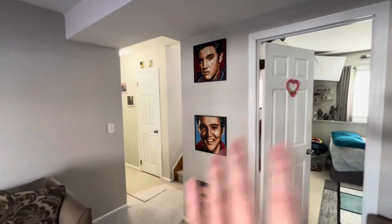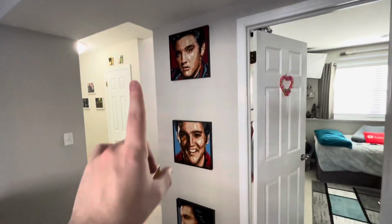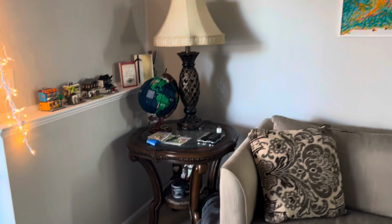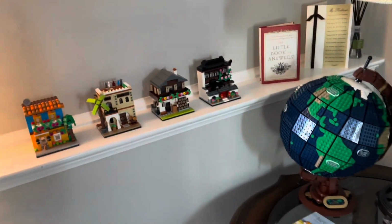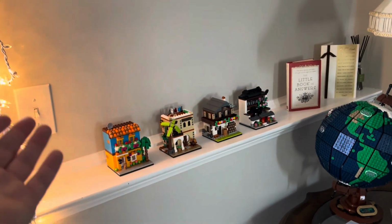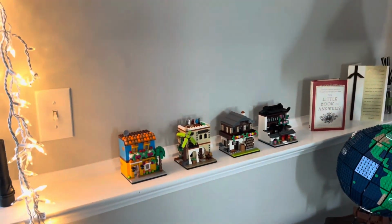Going this way in between my room and the living room, or the little hallways, we have the 3 Elvis arts. That was really fun to do and fill that wall with. We have the world map, always cool. Let's zoom in. We have the globe. There are the 4 houses of the world. Looking at this with the cost on my collection, this is like $1,000 right here, just because you need to get $250 for each of the GWPs. So that's basically $1,000 right there. Blank wall, I'll be filling it up soon.